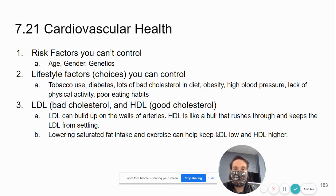So what you want to do, especially if you at some point are diagnosed with a cholesterol problem, is lower the saturated fat. Remember, where do saturated fats come from? Okay, you should have said animals. Saturated fats come from animal fats. So you want to lower the animal fat that you're consuming, increase your exercise, and probably increase those plant fats, because you do need fats in your diet. Your cell membranes are made of phospholipids, so you need fats in your diet for every cell membrane. But you want them to come from plants more than from animals.